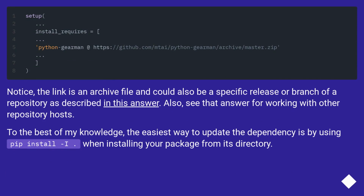Notice, the link is an archive file and could also be a specific release or branch of a repository as described in this answer. Also, see that answer for working with other repository hosts. To the best of my knowledge, the easiest way to update the dependency is by using pip install -I when installing your package from its directory.